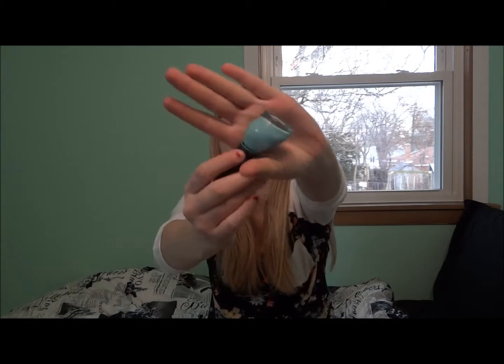And then I have my Nicole by OPI Justin Bieber My Lifesaver, and I got this for my birthday, and I literally use this all the time when I don't know what to make my nails. I always come back to this. It's so amazing. You only need like two coats. I can't even explain to you how amazing this nail polish is. You need to go buy it because it's amazing.